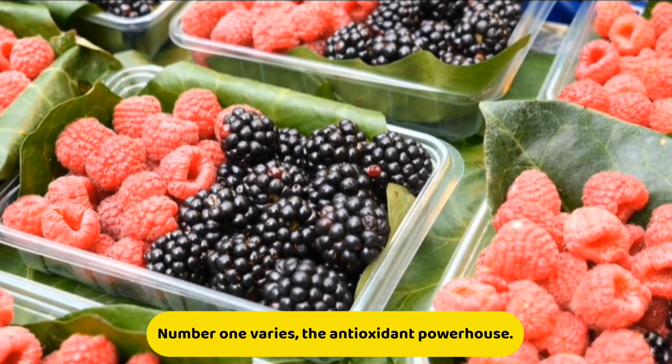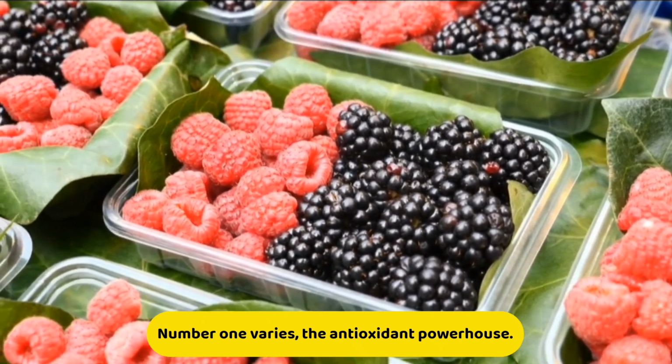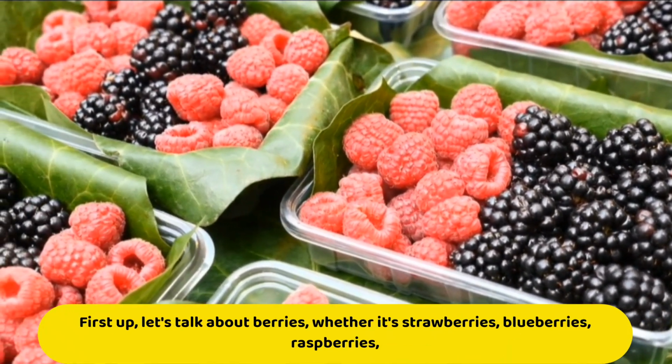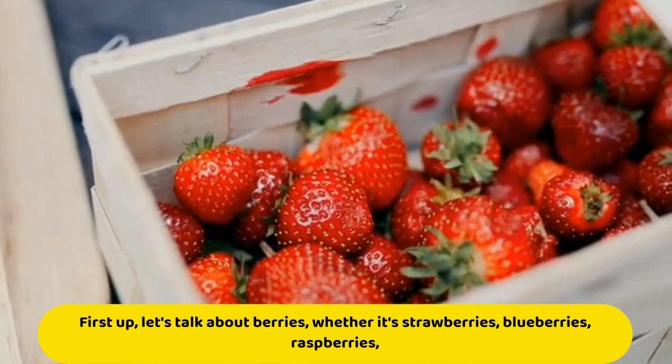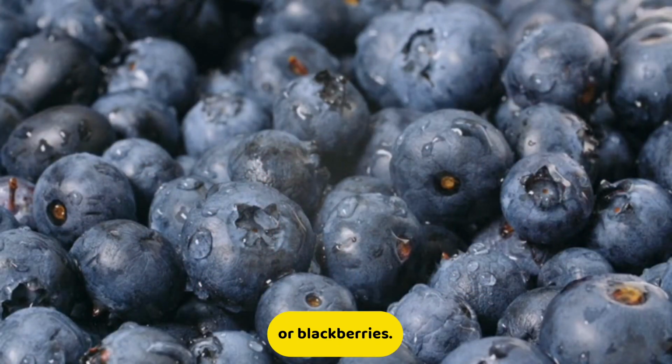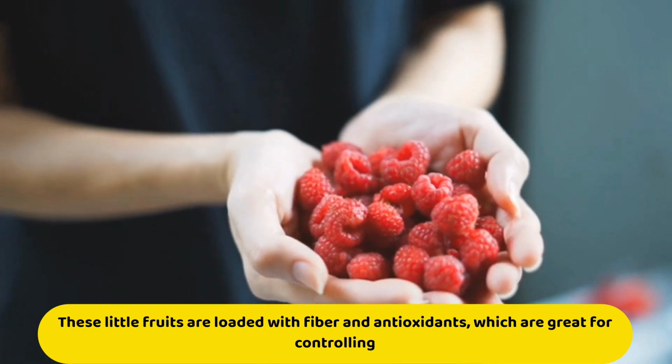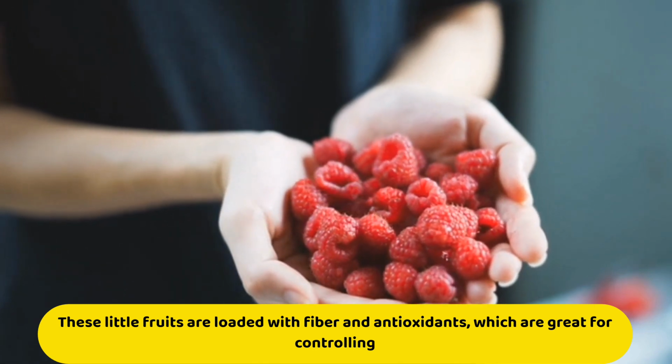Number 1. Berries, the antioxidant powerhouse. First up, let's talk about berries. Whether it's strawberries, blueberries, raspberries, or blackberries, these little fruits are loaded with fiber and antioxidants, which are great for controlling blood sugar.